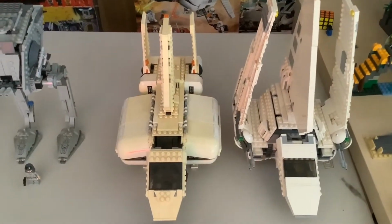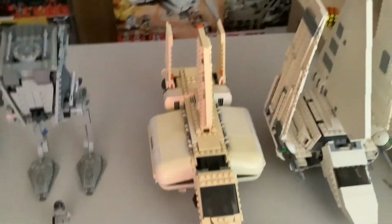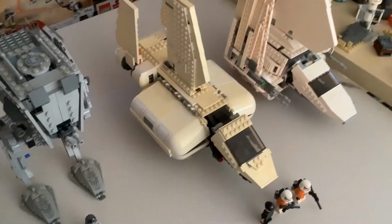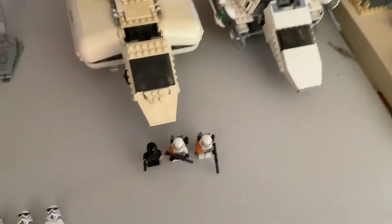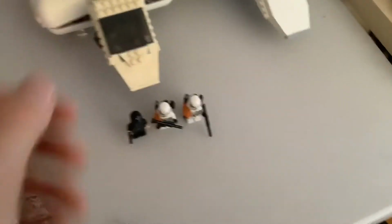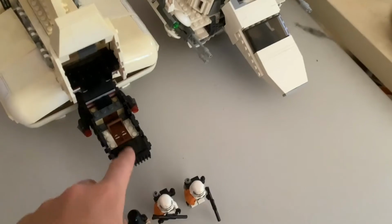Okay, next is my Sentinel class landing craft. With this one, you can actually see the box down there. Before I had that one, I used this as a stand-in for a while. But this one's pretty good. It's a nice size, although it doesn't have very much room on the inside, and I had to modify it a bit to make some room. It does have room for one guy in the cockpit.